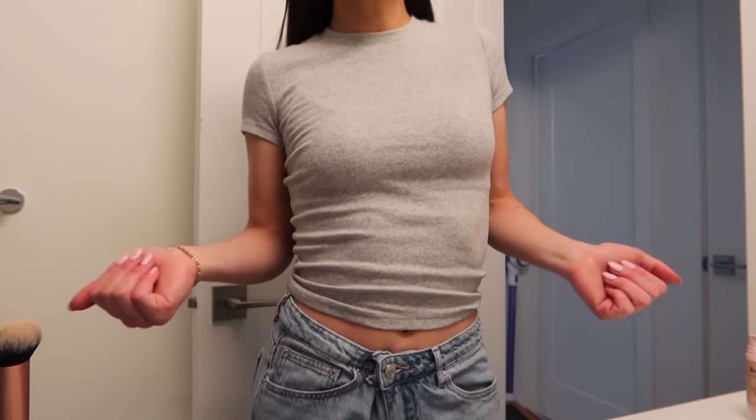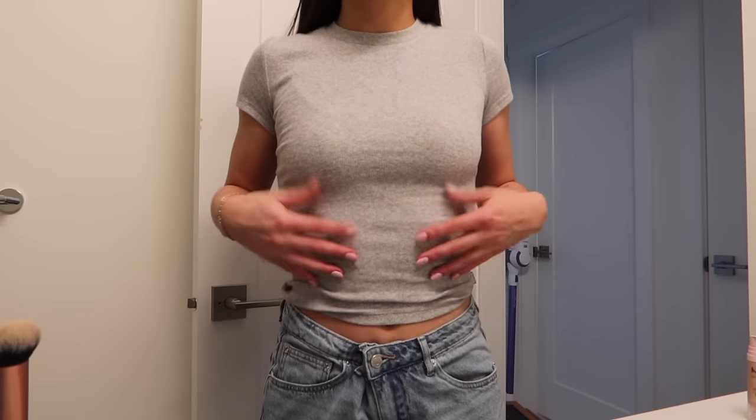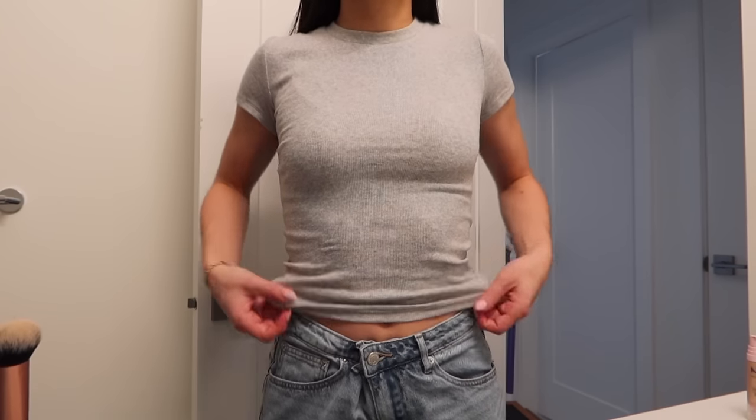So we could be productive. I just put on this cute long seamless t-shirt from Aritzia. I actually just got this and I love it so much.